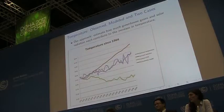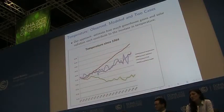On the other hand, if we held CO2 constant since 1964, which is the green line, we would actually observe a decrease in temperature. This is due to the fact that greenhouse gases and solar radiation pull the temperature in opposite directions. Greenhouse gases pull the temperature up, and solar radiation pulls the temperature down. So this means that the net effect is what you observe, which is the temperature, the blue line.